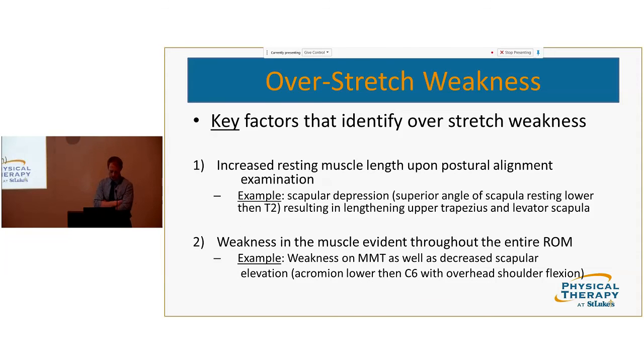Two key factors to look at is increased resting muscle length upon postural alignment exam. I'm going to use the scapula as the example. And then two, weakness in the muscles evident throughout their entire range of motion. So I've had talks with a few different colleagues about this, and some of my coworkers are probably tired of hearing me talk about this, but if we take the scapula and we examine someone who comes in with neck pain, and we find that it's sitting depressed, so it's sitting lower than T2, or level like T3, call it. That's going to lengthen the upper trap. It's going to lengthen the elevator scap.